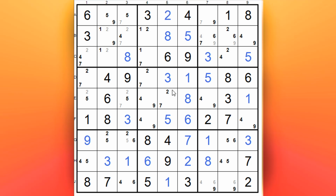Okay, and that 2 will get rid of that one, giving us a 7. Maybe this is it. That 7 gets rid of that one, and also gets rid of that one, giving us a 2, which gets rid of this one, giving us a, oh, it gets rid of that one up there as well. So it looks like that's going to be a 1 after all. 2, and that gives us a 7, gets rid of that one.